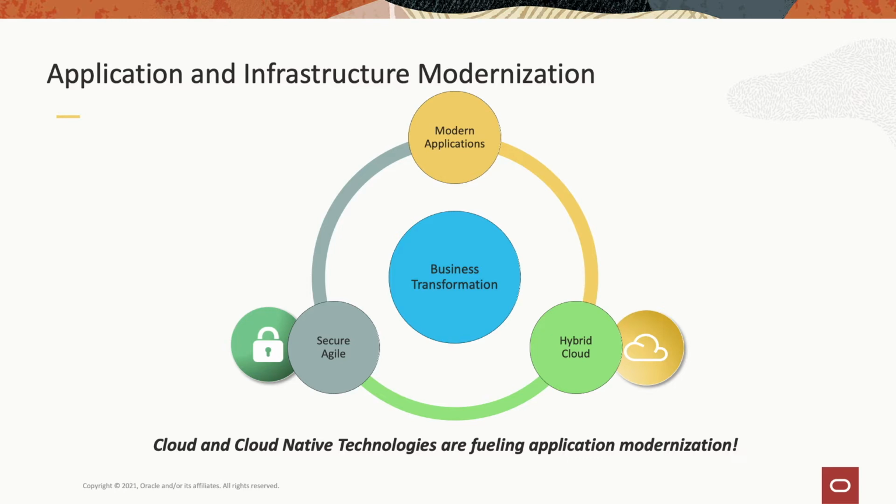Businesses today are moving towards transformation, digital transformation. Application modernization is one of the primary things that we need to do as a business to continue to transform, evolve, and make our end user experience so much better. What are the essential ingredients of this particular aspect of digital transformation?